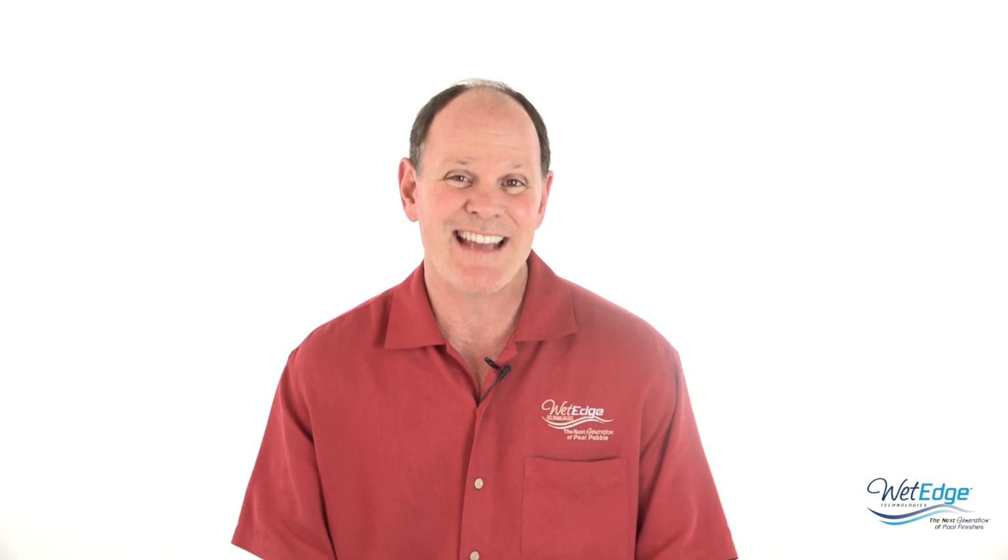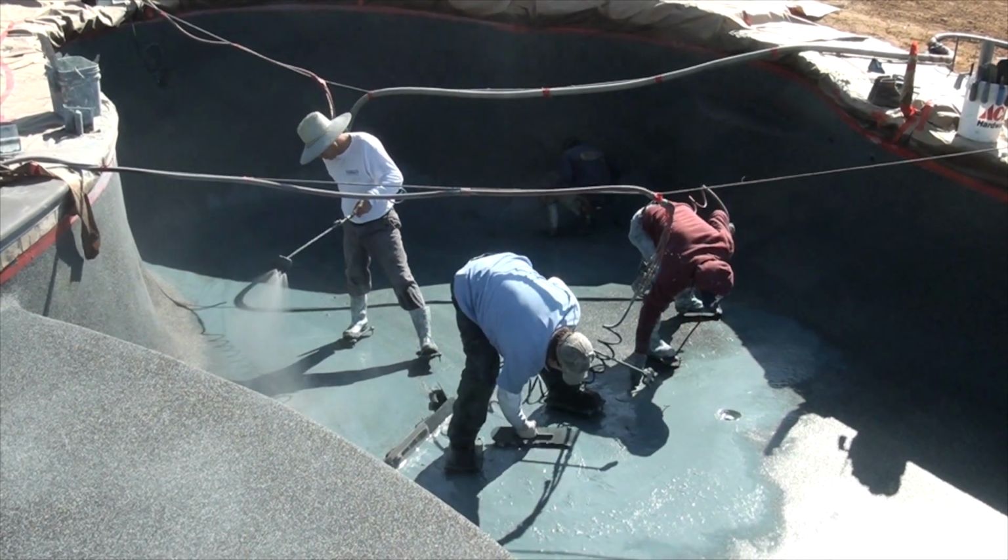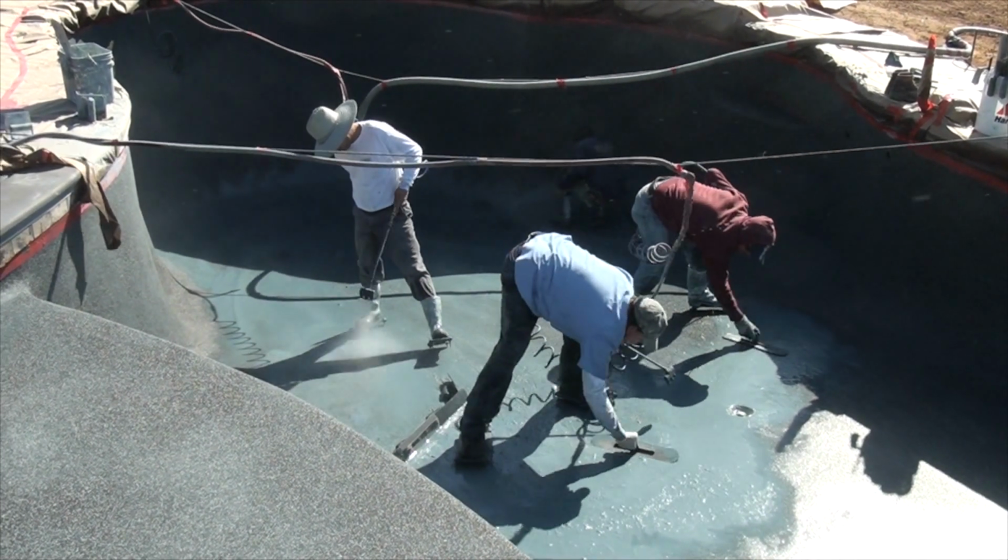Plus, it also opens you up to all the cosmetic issues that a plaster or quartz finish can give you: the streaking, the mottling, the swirling, the staining. Our Wet Edge applicator, well, they're going to come in and pump the material into your pool. They're going to set up their wand system that sprays a fine mist over the surface, and that removes that layer of cement, exposing the pebble.